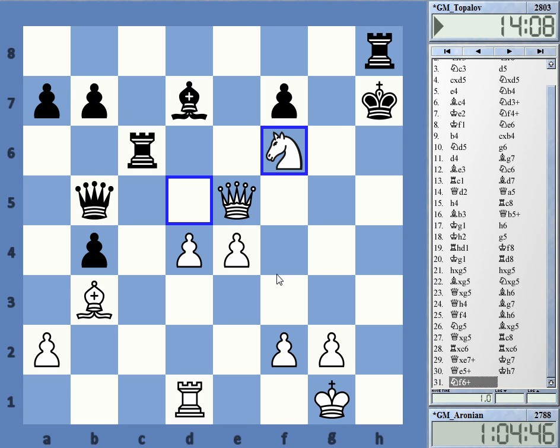So let's continue with the final game to look at for round 7, and this is the big one, Carlsen, Nakamura.